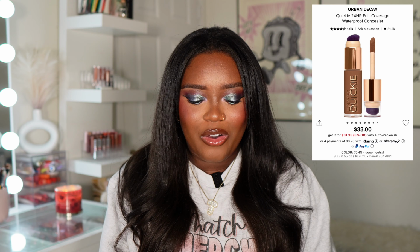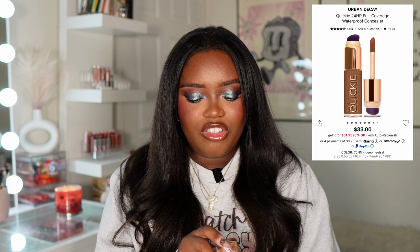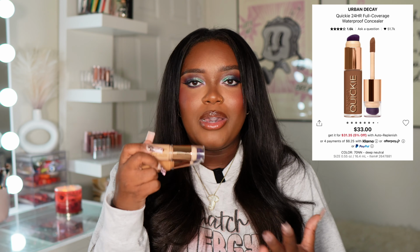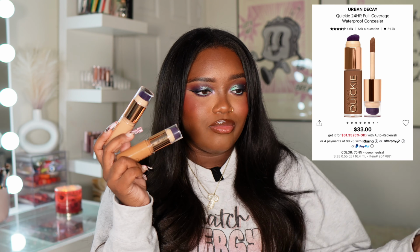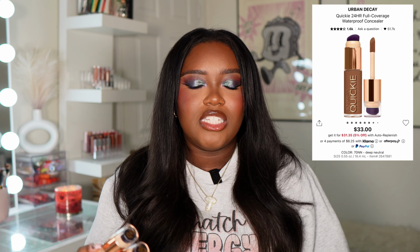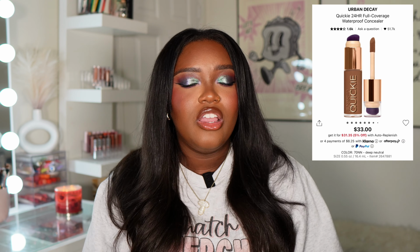Now, this concealer is good. It's good. I have it on right now. I like to mix two shades. I have the shades 70 in and 60 in. One is more like two shades lighter than my skin tone. Then we have another one that's super, super light for brightening. I love this because it's such a multitasking concealer. You can use it as foundation, concealer, spot conceal. You can do literally anything with this concealer, which is why I love it.